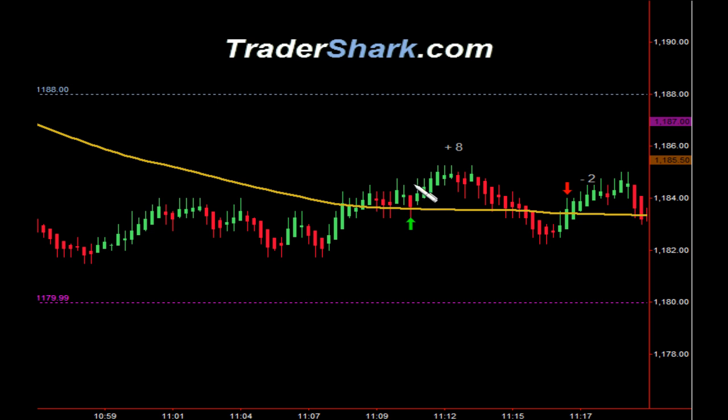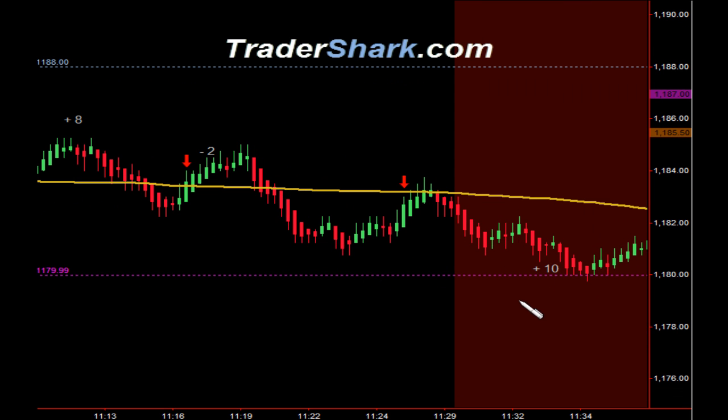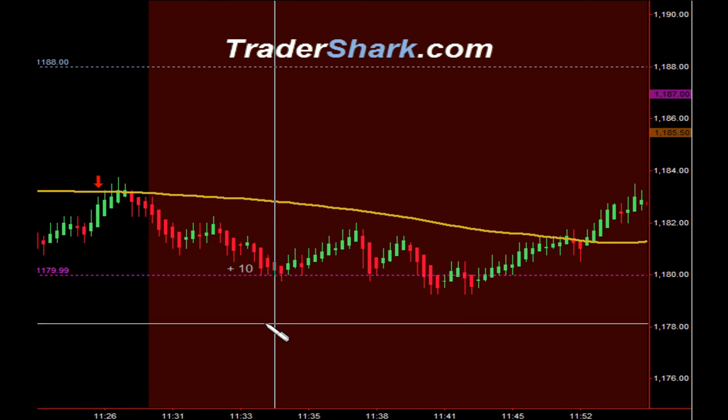Another opportunity crossing through our moving average to get long. We didn't quite make it down to our hourly range low to find support. We hit a total of 8 ticks on this particular trade. Came back through, another opportunity to get short, target 1 was hit, got stopped out for minus 2 ticks. And then just before we went into the no trade zone, another opportunity to get short, held on into it, all the way down for a total of 10 ticks.